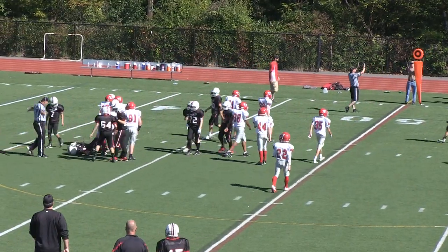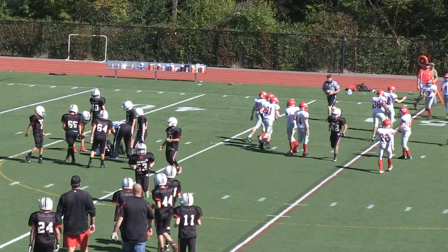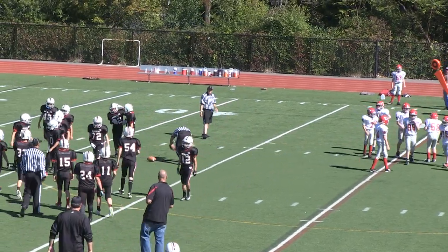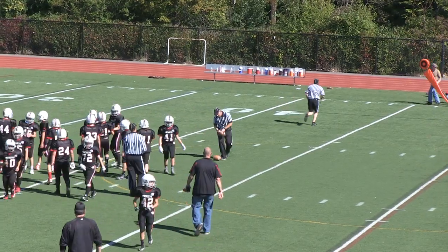But the ball gets thrown away. Pitched a little bit ahead of Dan. Takes a big hit there at the end. Hopefully he's okay, but it's going to be turned over on downs, and it's going to be a net loss of about 15 yards for the Rockets, and Wakefield's going to take over here with excellent field position.